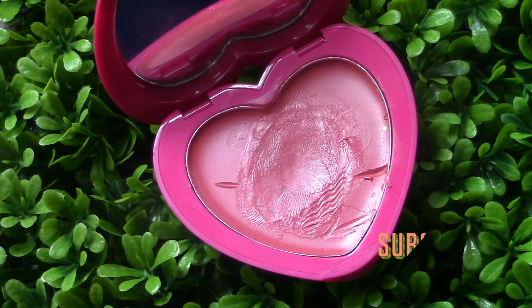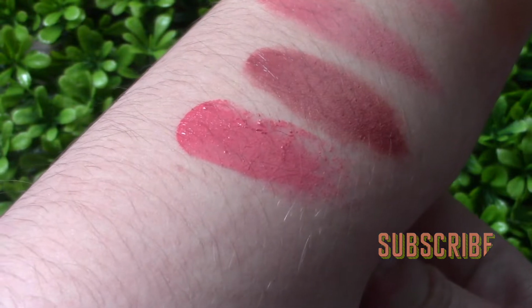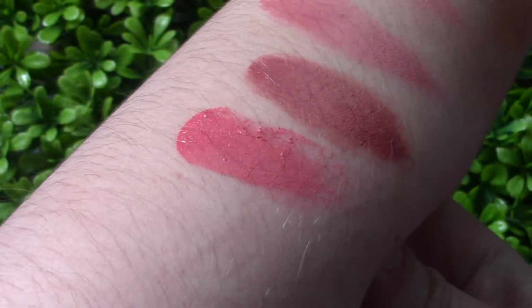Here's another Half Caked Makeup, Millions of Peaches. It's exactly how it sounds. It's a very peachy color. It's kind of like Tragic Kingdom, but definitely deeper. Again, with these creams, you don't need a lot. And the good thing about this formula is you can wear it on your lips, your cheeks. You could even put it on your eyelids for a little color.